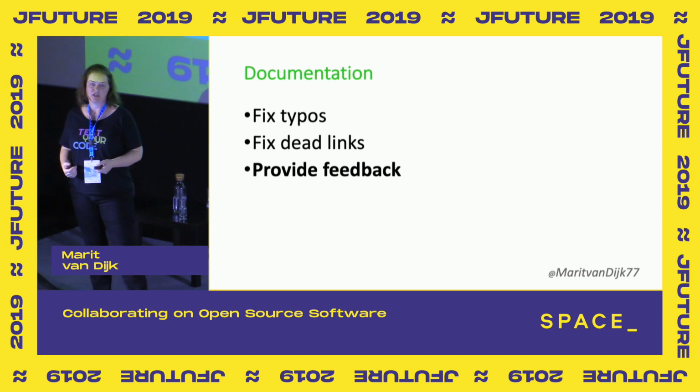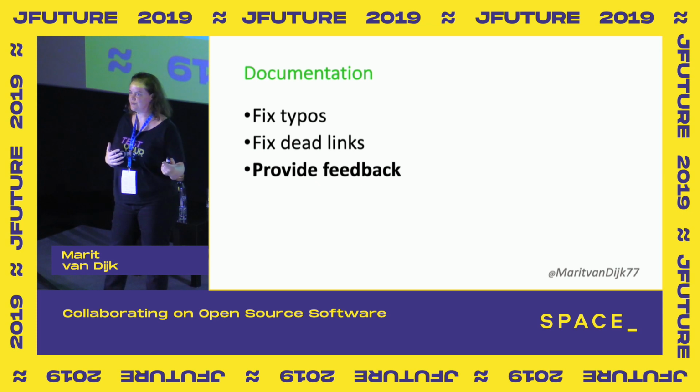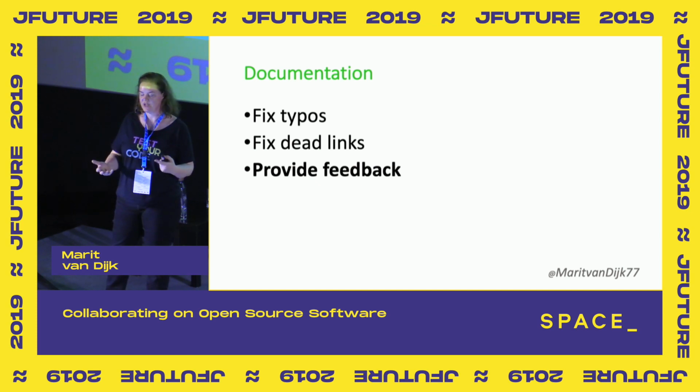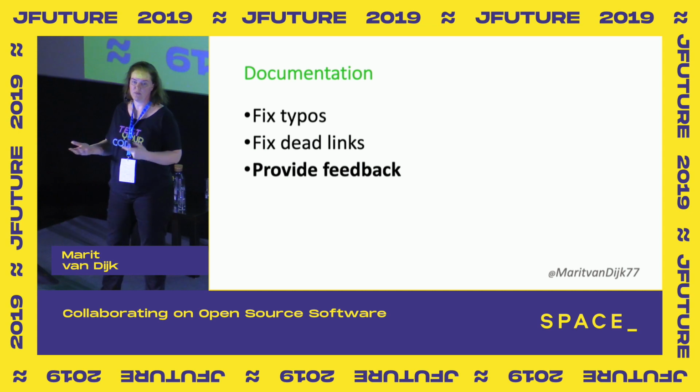You can provide feedback. I've read and written and rewritten the documentation for Cucumber so many times, I don't know if it's clear for someone who's new to Cucumber. So, someone who's reading that and thinks, hey, I really don't understand this concept, and lets me know, then I can work with them. How can we make that clearer?